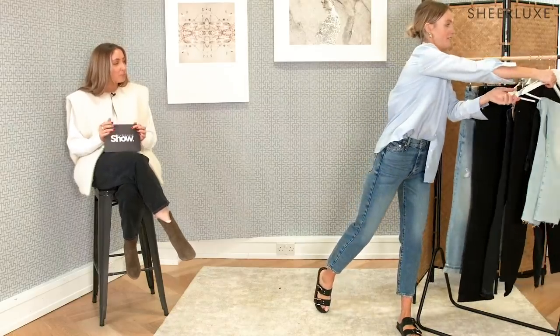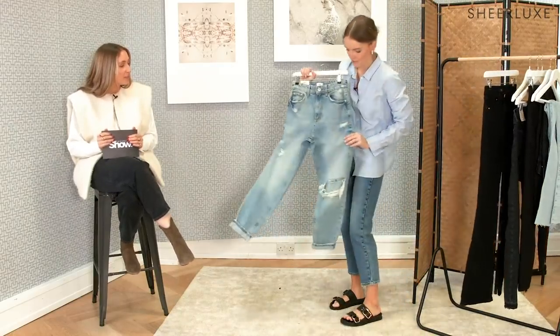Right, we're going to look at a mum pair now. I really like the look of these, actually. They've got a nice bit of distressing going on. Oh, they're cool. Didn't we say that River Island did absolutely every pair of jeans? They really do, quite literally something for everyone. So let's give these a go.